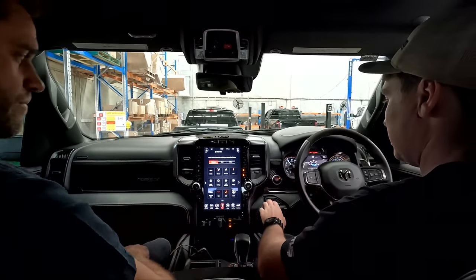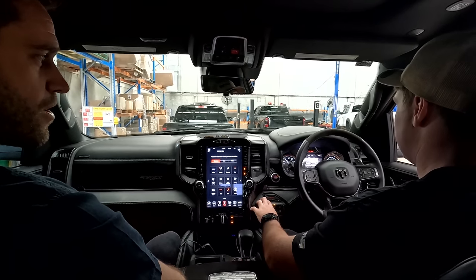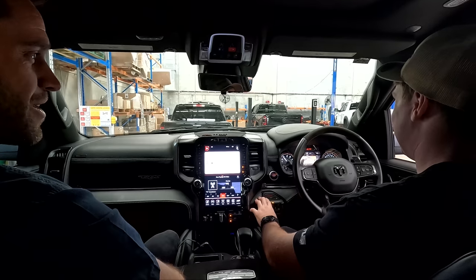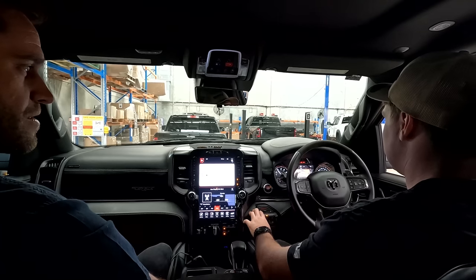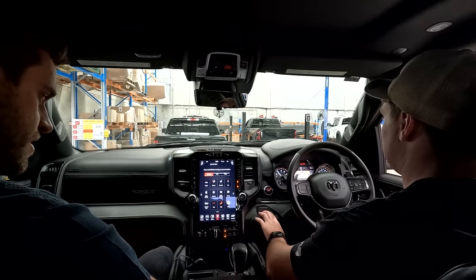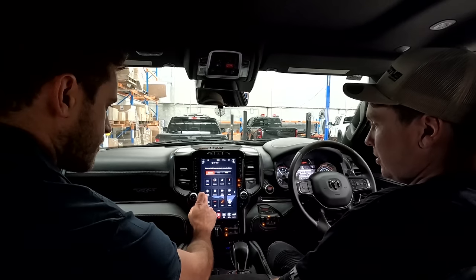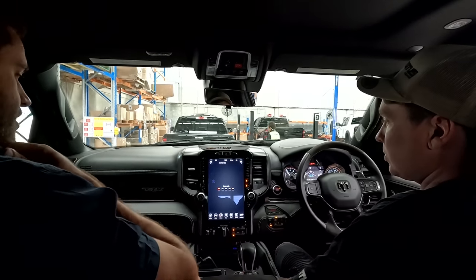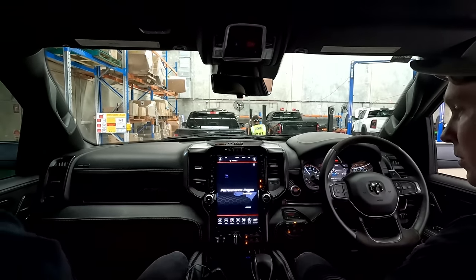So you can press left or right and go through there, so you've got snow, you've got tow mode, which shouldn't be there. So you've got sport mode. Yeah, sick. Once you start playing with the different modes, we'll go to the performance pages. So this will load up and just show all your different dials that are coming through.